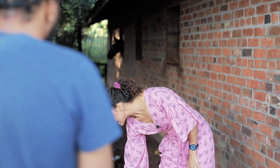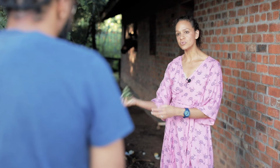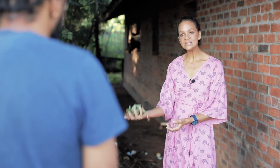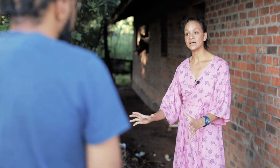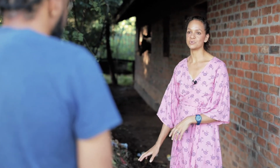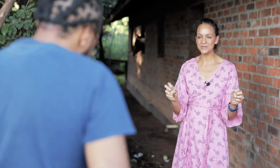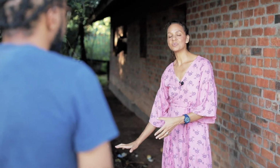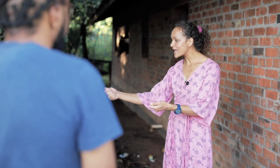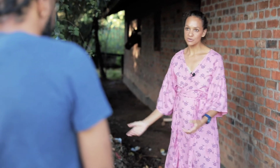So start with a layer like this, which is a brown layer, a carbon, and then throw some greens on top. So if you've been weeding in your garden, if you've been mowing the lawn, anything like that, green material, put that as your next layer. We like to keep what we call our little pantry, which is a big pile of leaves. So then the next layer we'll put on top will be a layer of leaves, and then another layer of some green material. And then from there you start putting your food waste.